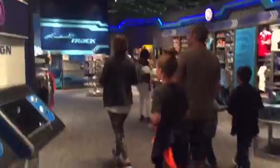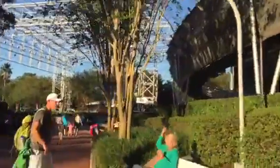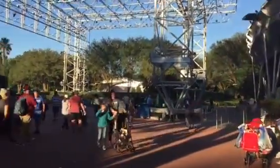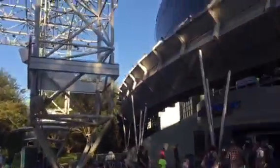Quick look outside, see a car go by, and then I'll be it. My third video of Test Track. Very nice day here in Florida. Very cool.